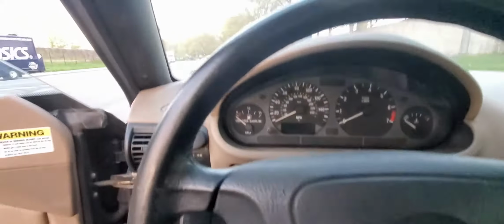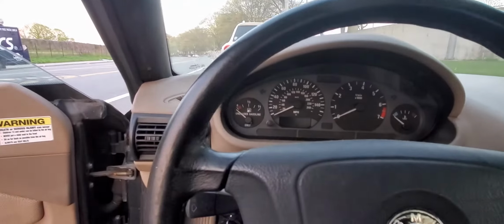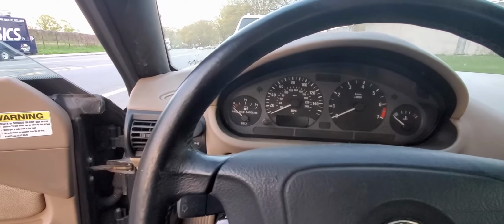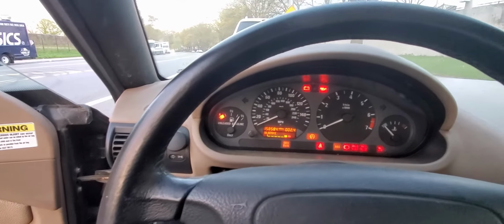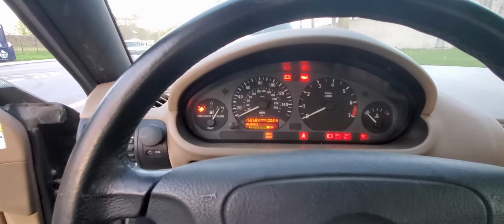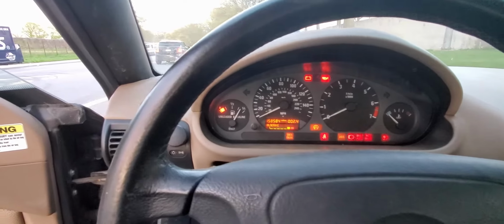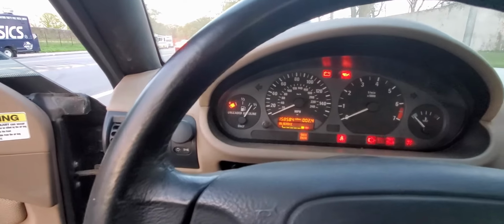Let's start this. I haven't touched this car for 3 weeks, so let's see if... No, the battery has died. Nope, it didn't. No, it did. It definitely did. You can see 158,000 miles.